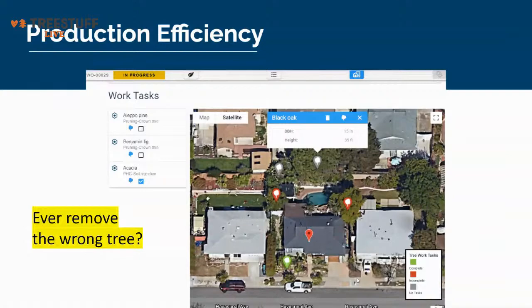I can't find it. Is it the tree on the right or the tree on the left? That happened to me. I removed the wrong palm tree. It was at the entrance of a pool. I was talking to my crew. He was like, is it the one on the left or is it the one on the right? I said very clearly, it's the one on the right.